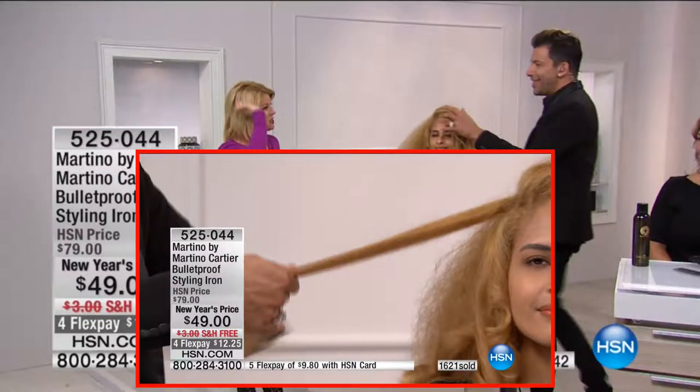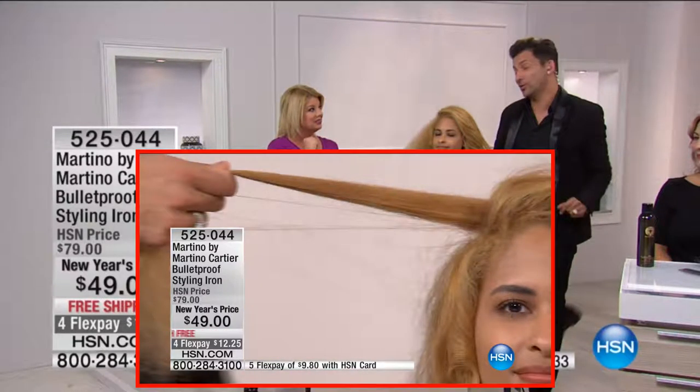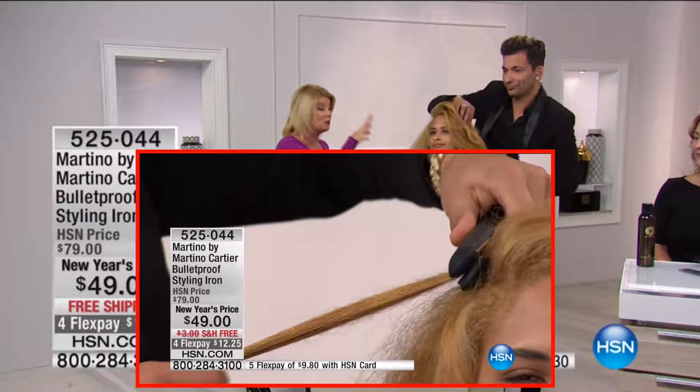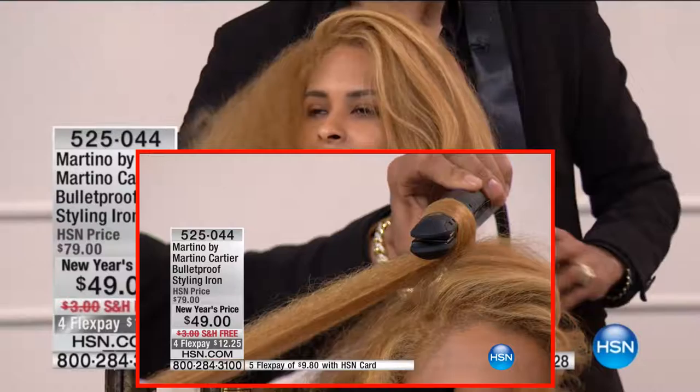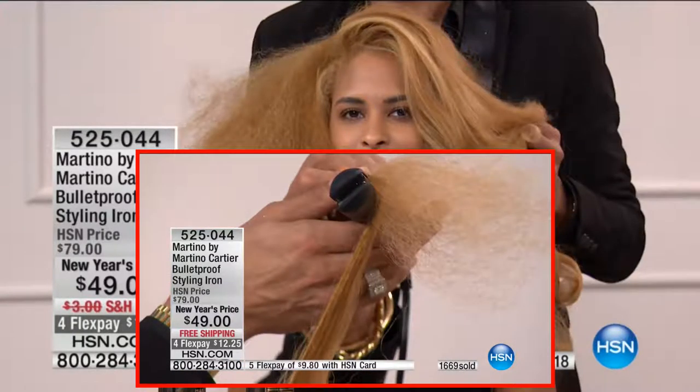So I'm combing through this curl, and I'm pulling it tight. It's even hard to brush through. Yeah. Okay, so you would think it'd be impossible to take a tool to it, right? Close it, turn it, and pull it. And the higher you lift it, the more you over-direct it, the tighter curl you're going to get. But you see how the hair is going in, and in about less than 10 seconds, you're going to see how it comes out. Okay, final minute.